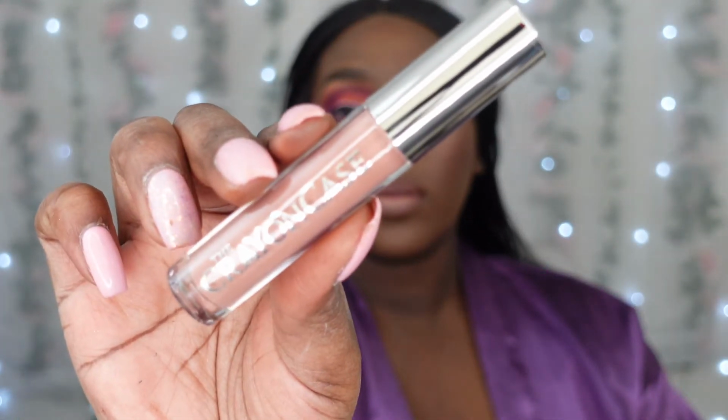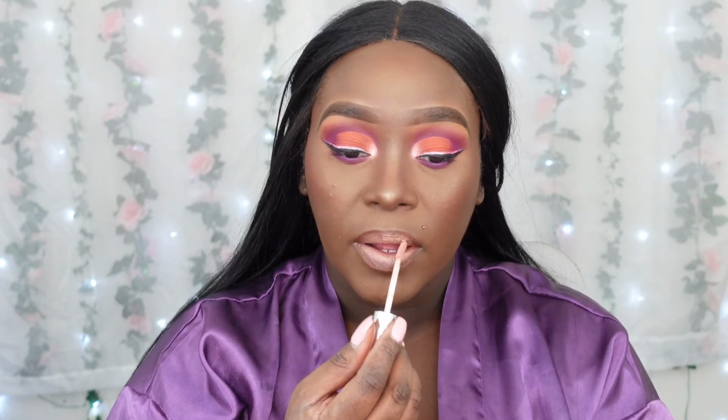Alright, and now going in with another Crown Case product. This is like a gloss, and y'all, this gloss is so beautiful. You need it in your life, okay? If you're a gloss girl, this one is the one to have. It has a little bit of like a shimmer undertone, like a gold shimmer. It's so pretty. So pretty.